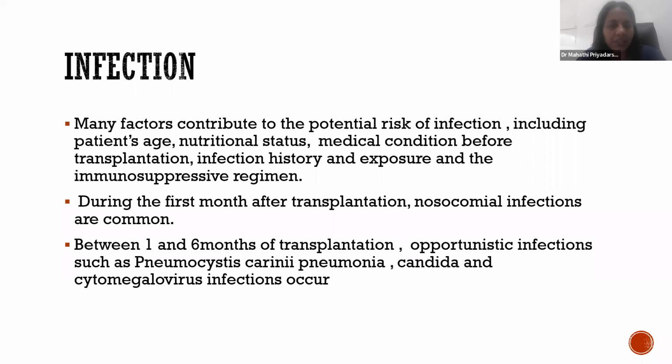During the first month of transplantation, nosocomial infections are common. That means community-acquired and hospital-acquired infections. Between 1 and 6 months of transplantation, opportunistic infections occur. That means infections which happen due to the immunosuppressed state of the patient, because the immunity level of the patient is very low. They are getting infections like pneumocystis carinii pneumonia, candida infections, and cytomegalovirus infections. These occur between 1 to 6 months. In the first 1 month, they are nosocomial infections only.